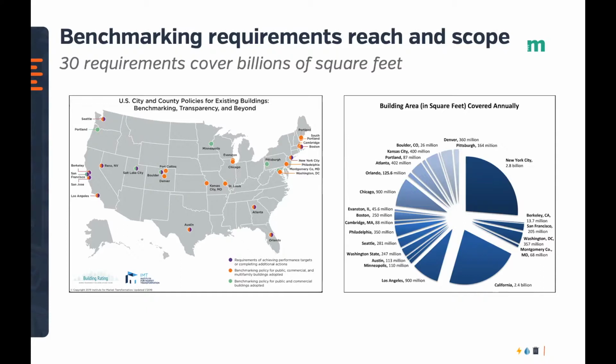And that 30 requirements is not a static or final number. Benchmarking requirements have gotten especially trendy in the last couple of years. In just the last year, we've seen 3 new ones: Fort Collins, Colorado, Reno, Nevada, and San Jose, California come in to join the party. And so accounting for some of those newer requirements, they now cover about 12 billion square feet of commercial and multifamily floor area across the country. So the bottom line is that if you hold real estate assets in any of these areas, you'll have to comply with these requirements every spring or summer. And if you don't, chances are you soon will, when a new requirement is passed later on down the line.